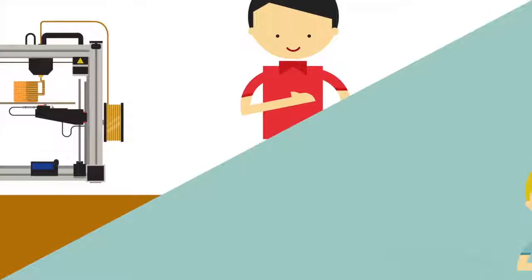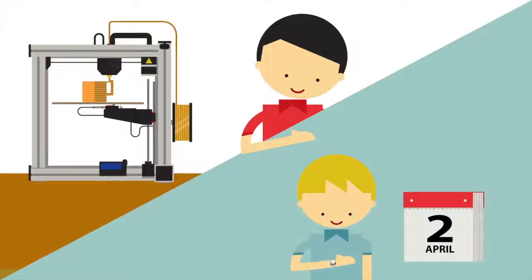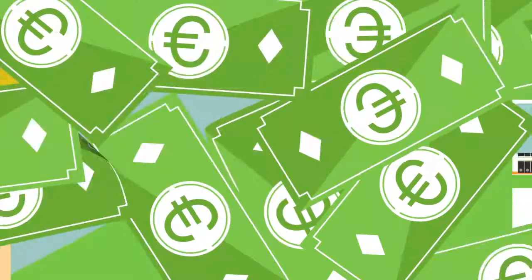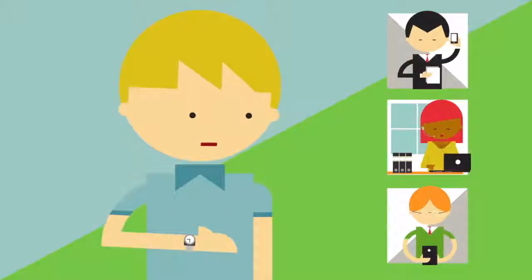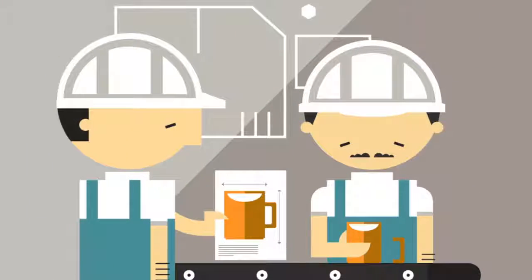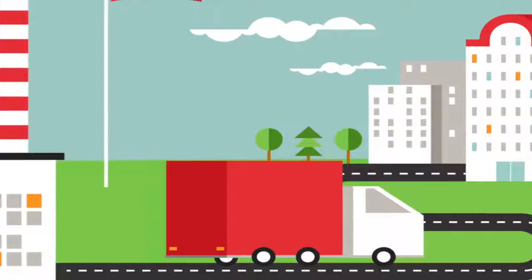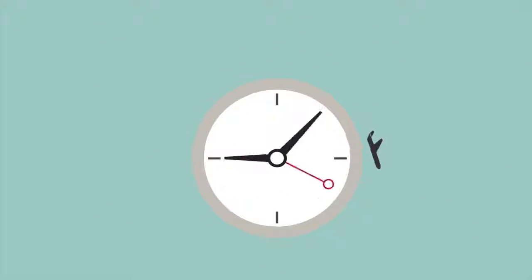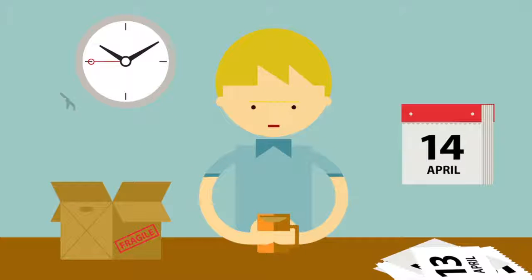Most companies still order 3D objects the traditional way. However, this process takes a long time and it costs a lot of money. From choosing the best manufacturer, to the ordering process, then there's the waiting for the production, until distribution. After waiting for weeks, your ordered object is delivered and can finally be used.